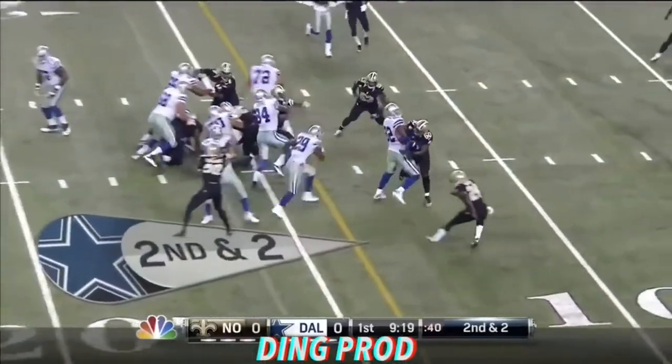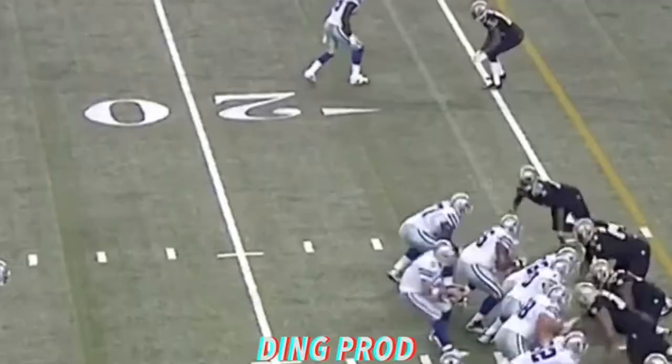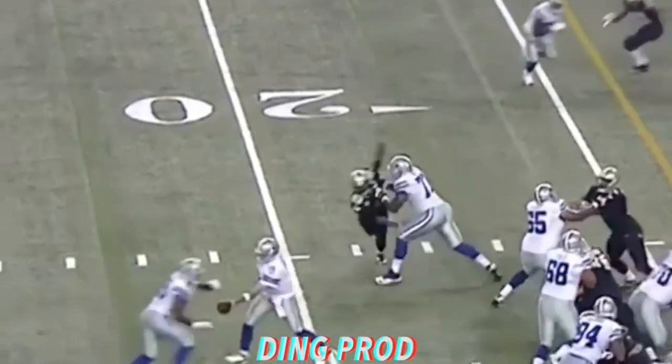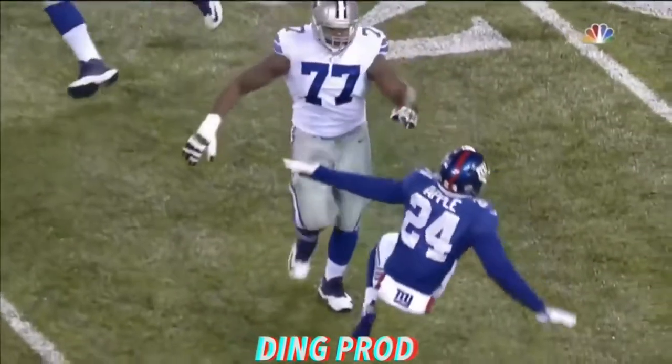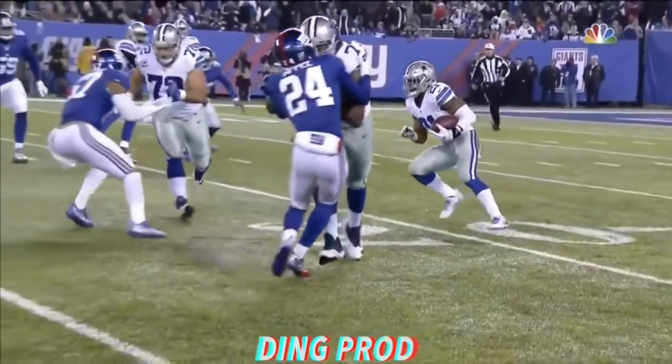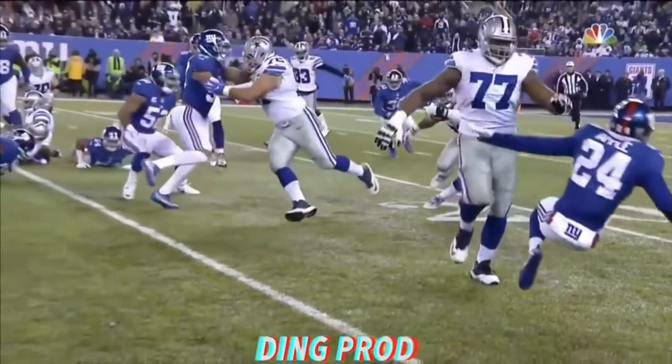Sign as a free agent, and here goes Murray through the middle with a big hole to set up a first down and goal. DeMarco Murray. Humber has to figure out where a cornerback is going to go, and he knocks him. Man, that is not a good feel.